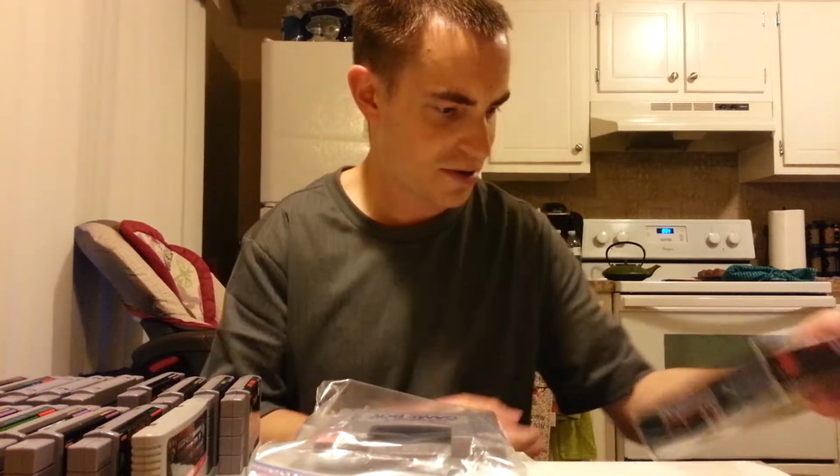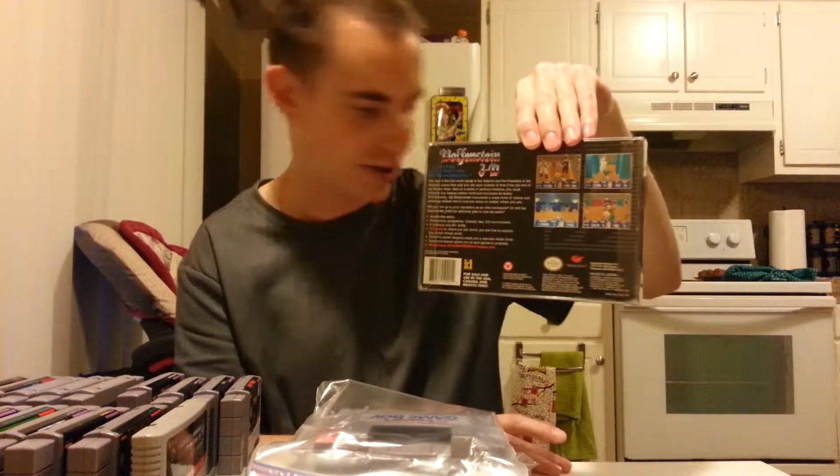And then last, but not least, is Wolfenstein 3D. I would like to get Doom complete in box. I do have the game, just the game, that's it. But I don't know, I haven't really looked online to see how much the box and manual and all that junk goes for. But yeah, here's Wolfenstein 3D.